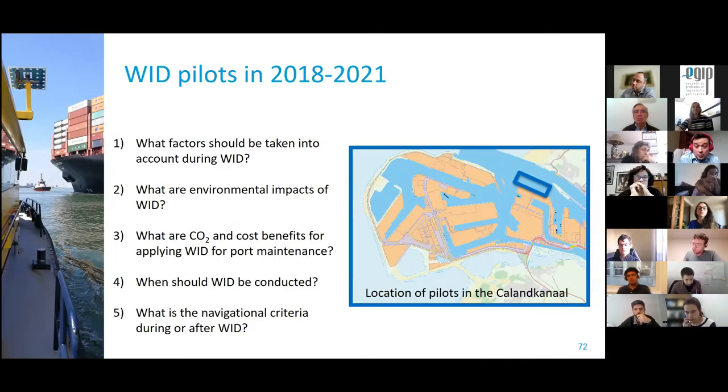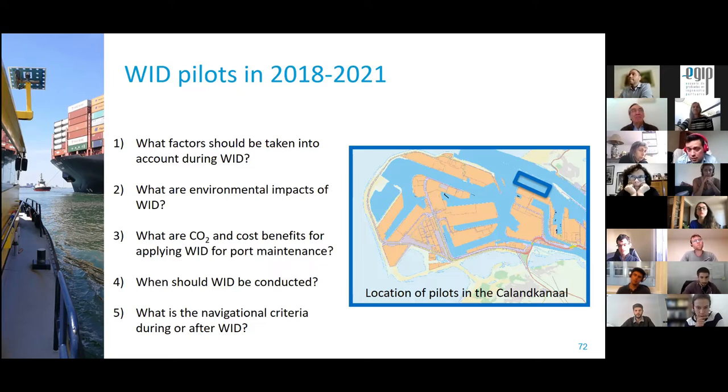We conducted several pilots over these last years and several research questions. There are several areas that were used for water injection dredging pilots, but I will show you the results from the Kalan Canal. It's very close to the estuary. We conducted these experiments in order to answer the following questions. What factors should be taken into account during water injection dredging? And by factors, I mean local factors in the area where it is conducted.